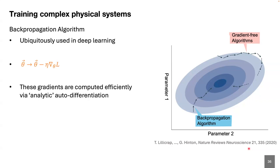So what do I mean by that? You have some parameters, you take the gradient, or the derivative, of your loss with respect to the parameters, and you update them. And gradient-based algorithms are actually much better than gradient-free algorithms in terms of the time it takes to converge. So here's an example where you want to get to the bottom of the hill, and the backpropagation algorithm goes much more quickly than gradient-free algorithms.